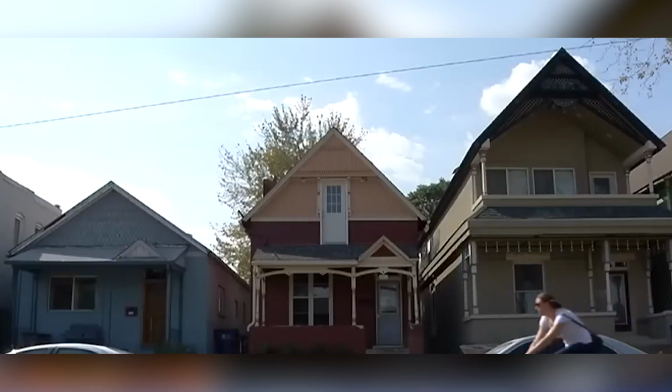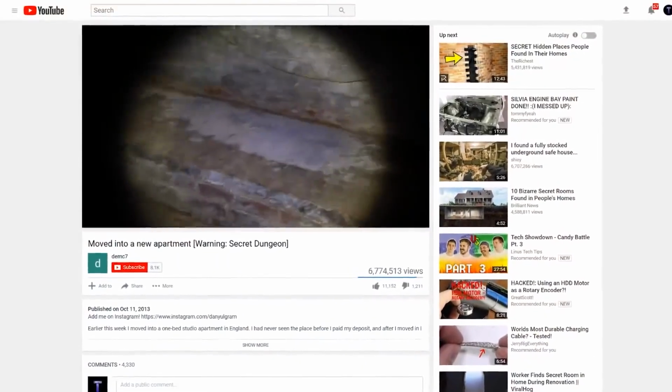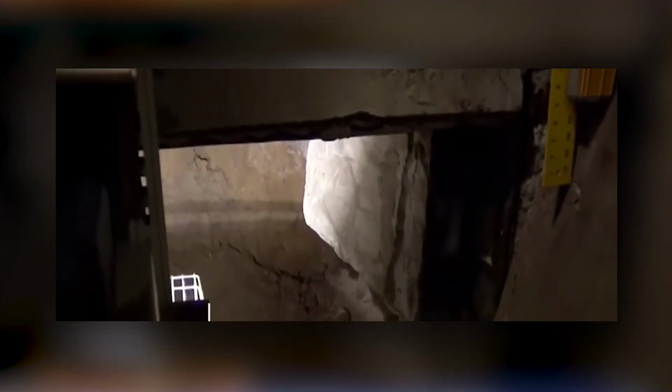The entire apartment building was constructed atop an old monastery, which explains the dungeon's existence. But there are still mysteries. Why is there a big stone step that seems like it was part of a bed? And what's with the strange grate running through the floor? These questions would make most people seal that hatch forever, never to venture down again. And that may be what the young man decided to do eventually.